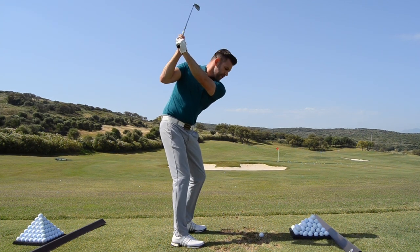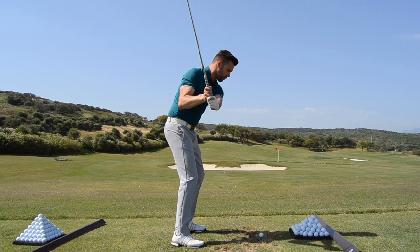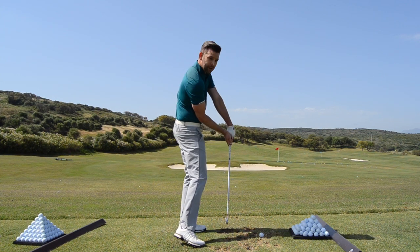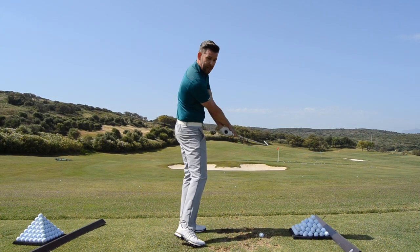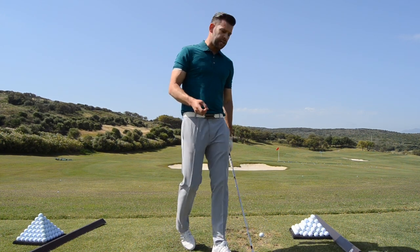What I then do is, as I begin down, I'm quite steep. And as I approach the ball, my hand path gets a little bit too far outward. The club drops behind and I get my path way, way out to the right. The result of this is I have to flip with the hands to get it back to target. So that's what I tend to do naturally.